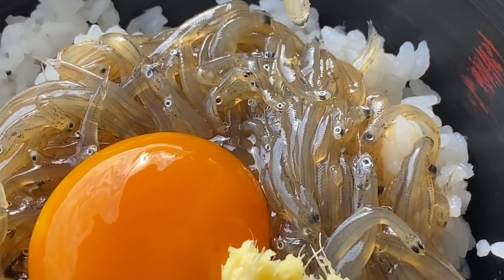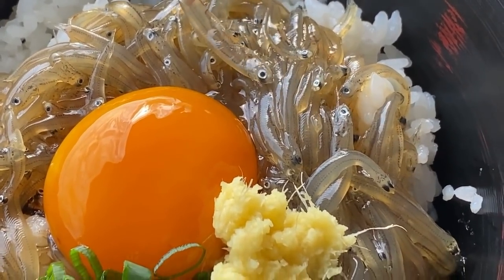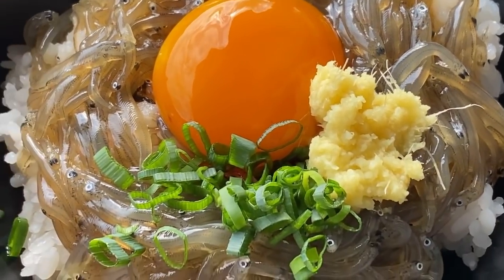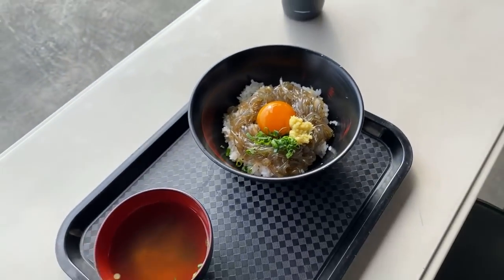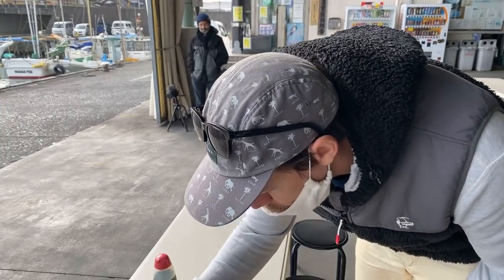And a delicacy. Yeah, Japanese love shirasu, right? In the comments below, let me know, would you eat this? How do you feel about shirasu like this? Sometimes it's cooked and it's white, right? But this is raw. Are you okay with eating this, Dean? We're gonna find out.